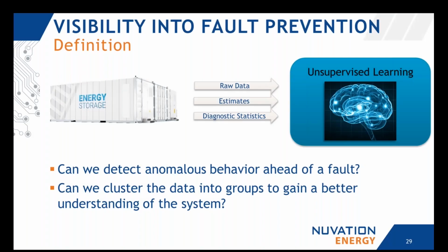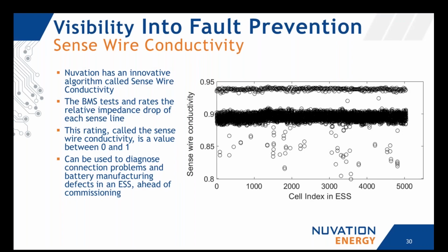So this is inside of the topic of visibility into fault prevention. Can we use the data coming out of a battery management system in unique and advanced ways in order to detect anomalous behavior ahead of a fault occurring? An example of that is we have an innovative algorithm called SenseWare conductivity. The BMS tests and rates the relative impedance drop of each of the sense lines, assigning a value to that between 0 and 1.